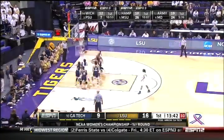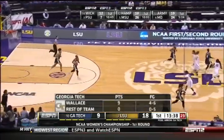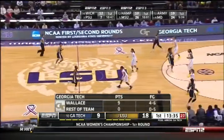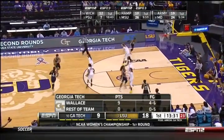Ballard. She's a lefty if that shot looked awkward. Plaisance there to pick it up. Well, offensive rebounds have been really good for LSU today. They're hurting Georgia Tech. They've got to keep Plaisance and McKinney off those O boards.